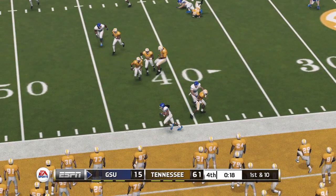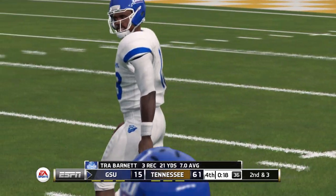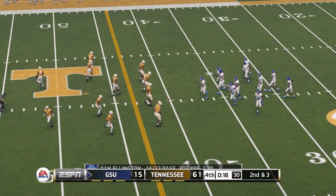Tosses out to the tailback on the screen. He goes out of bounds at the 40. That's a gain of seven on the play. That'll bring up second and three. Second down, and they're going to need about 3 yards to pick up the first down.